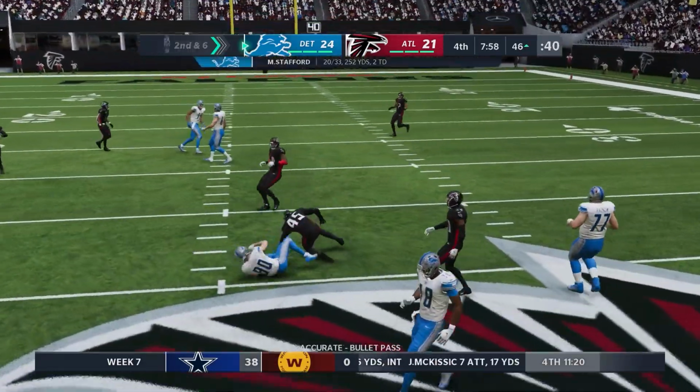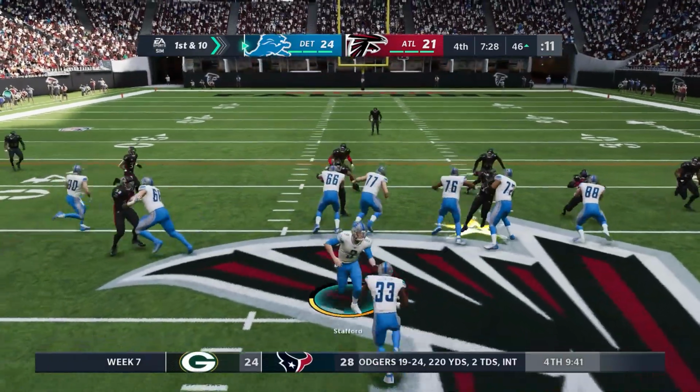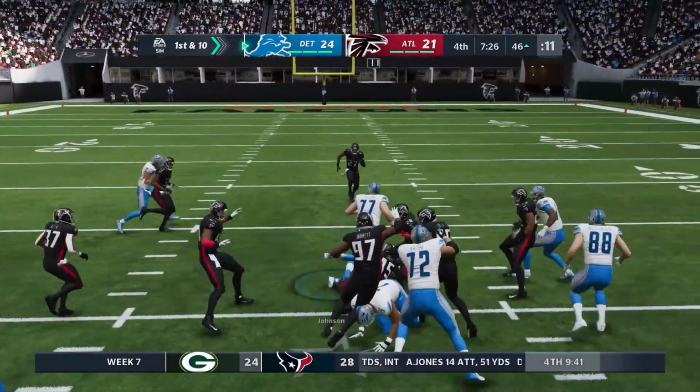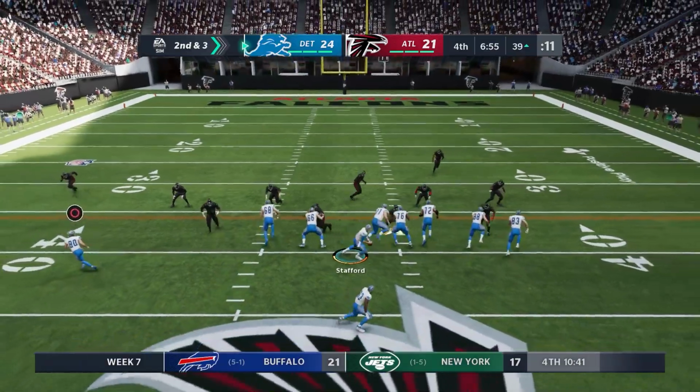2nd and 6 now for the Lions. Empty set. Stafford finds Amendola across the middle for a 1st down. Now on the 46 of Atlanta, handoff off the middle. Kerryon Johnson, he picks up a gain of about 7. He's got 49 rush yards on the day.